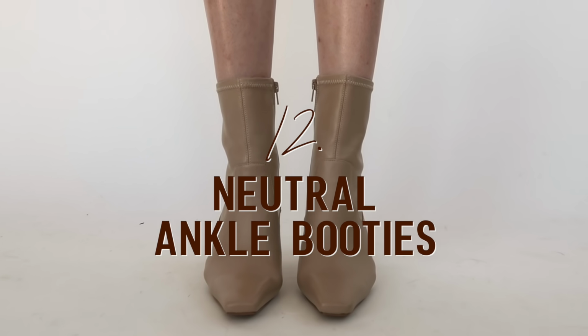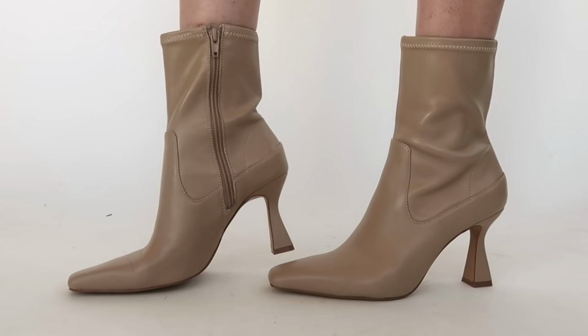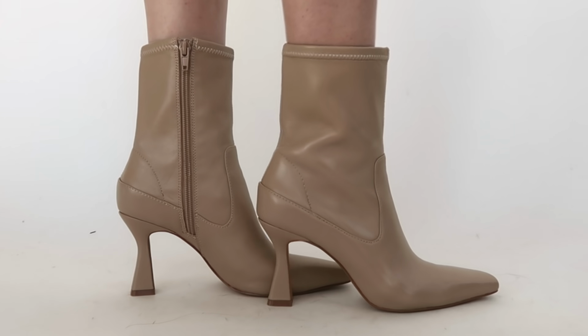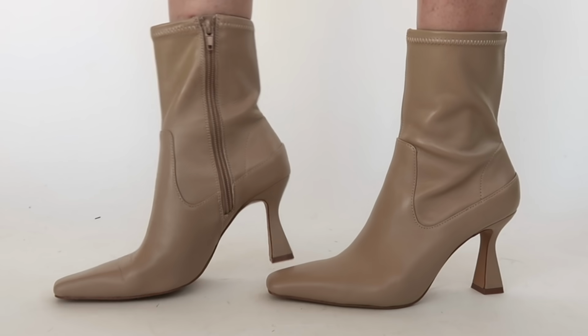And number 12 is a neutral pair of everyday ankle booties. I try to stick with one pair of shoes so they can mix with pants and skirts and dresses without ever having to change your shoes. For me, I just love something skin tone, low comfortable walking heel, fitted shaft, and I find myself wearing them the most often throughout the season.